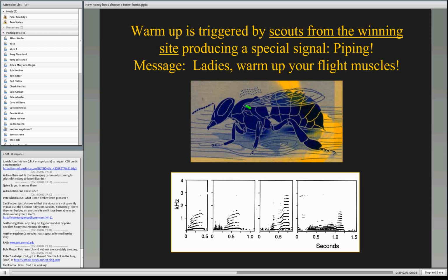She activates those muscles in her thorax that move the wings, and she can make a high-pitched sound. These are sonograms of these sounds, where we've got the time on the horizontal axis and the frequency of the sounds on the vertical axis. Each of these little piping sounds lasts about a second or so, and each one sounds like zzz, zzz.